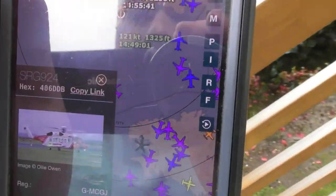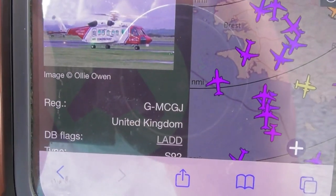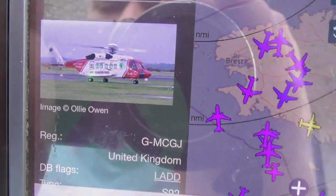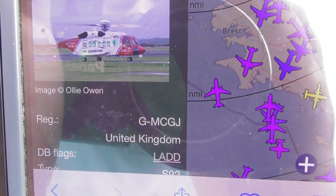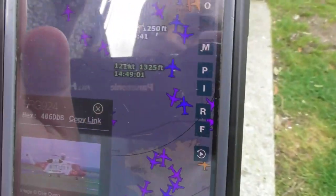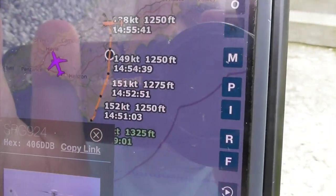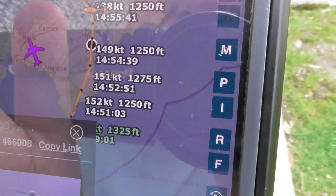As you can see, the registration is G-MCGJ, and the call sign is SRG924, which has basically been out doing search and rescue training. Hopefully it'll be going back to its base at Newquay Airport very soon.